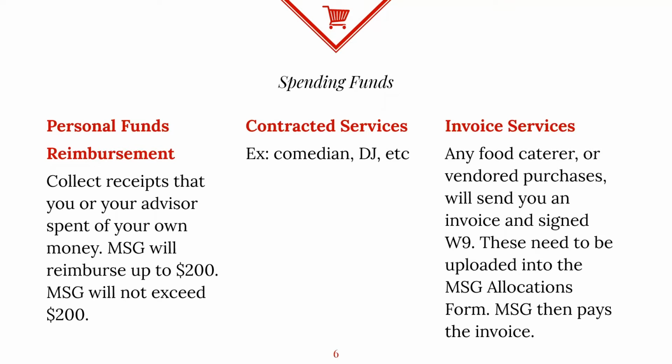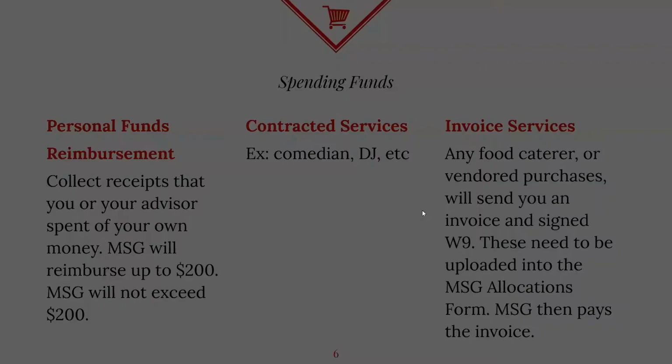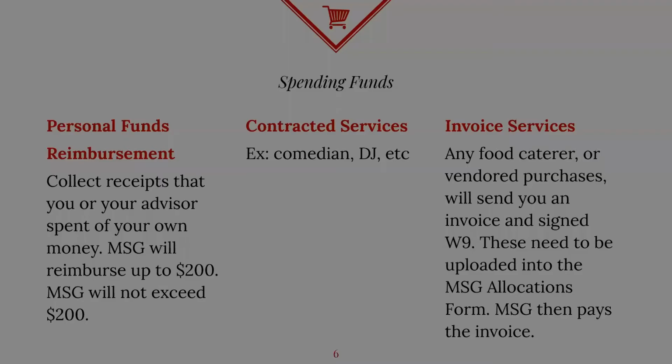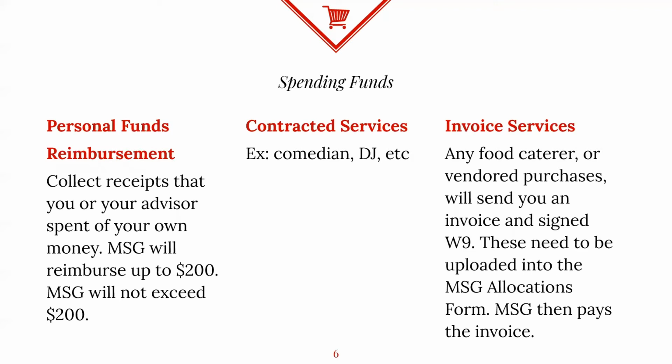All of these methods, the Click and Pool, Amazon Business, and the P Card, will not need any reimbursement when you fill out the receipting. Only when you use your personal funds will you need reimbursement.